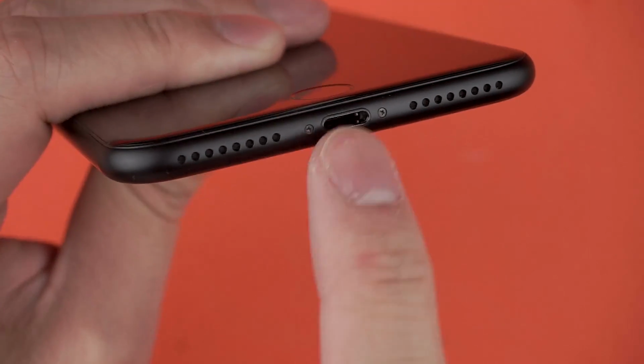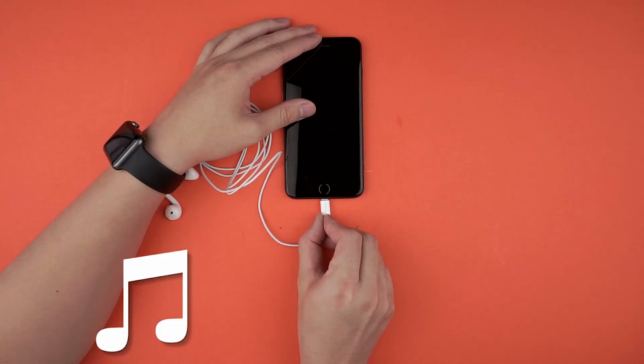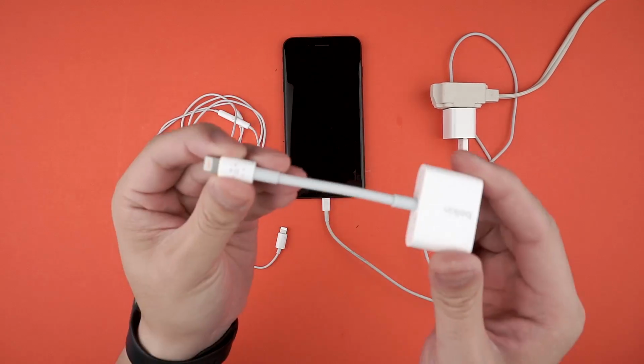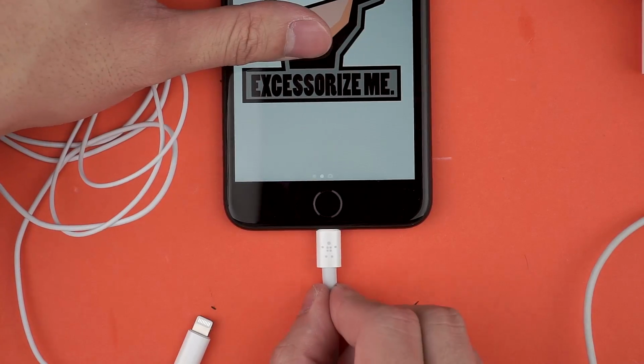So why do we need another dongle for the iPhone 7? Well, Belkin is out to solve one very specific problem. People who listen to their music but also want to keep their iPhone charged, because no one likes having FOMO with a dead iPhone. The dongle plugs into your iPhone on one end and on the other has two female lightning connectors. Both being interchangeable, one is for a lightning cable to charge.